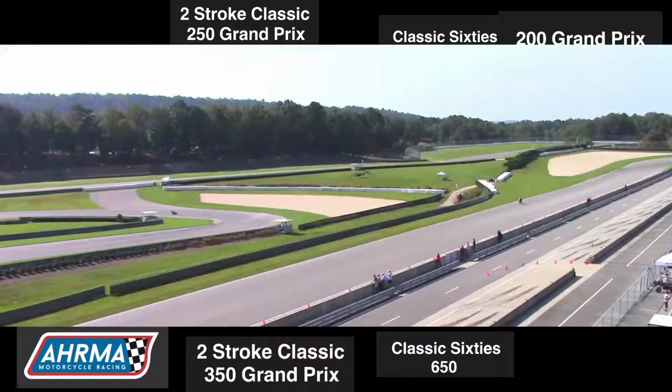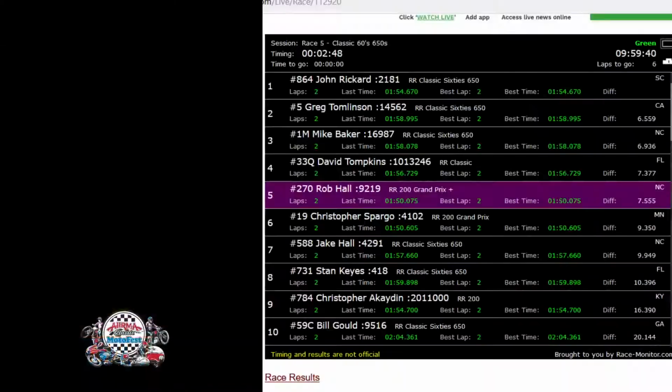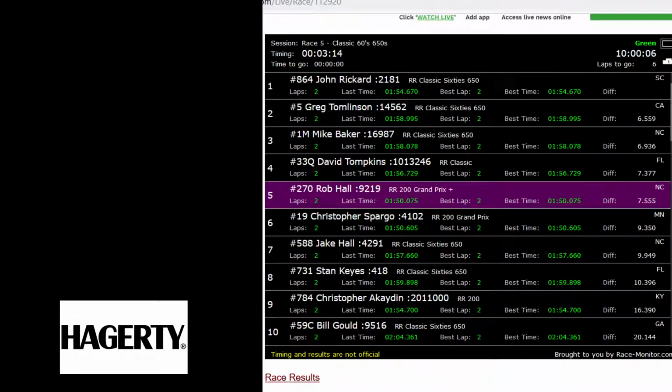Let's go take a gander at some race monitor. For those of you following along on the feed, welcome, welcome. This is race number 5 of was it 16 races today? Oh my gosh, 16 on the docket. 16 races today. We are at race 5. This is going to be your current scorecard for the folks that are racing Classic 60s 650, Classic 60s. There is a 200 GP Grand Prix class, which is also the bump class for the 160 folks. This is the two-stroke Classic 250 and 350 Grand Prix as well.